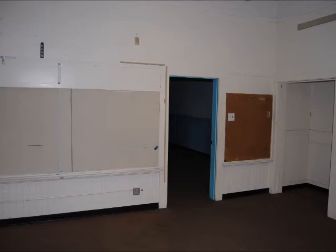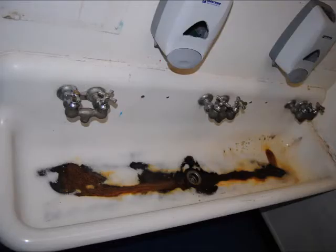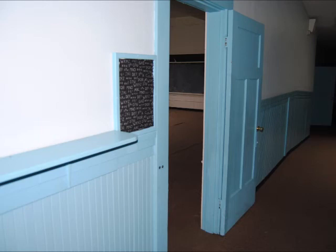Out the dark, dreary door. It's kind of more sink with wear, tear, and rust. I believe most of these sinks are as old as the building.